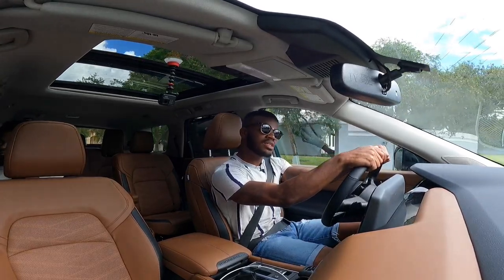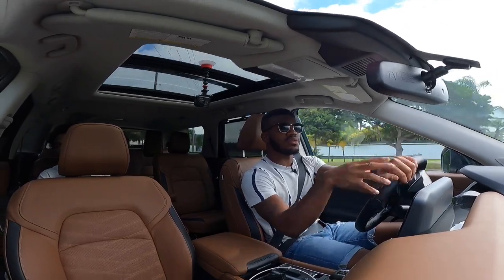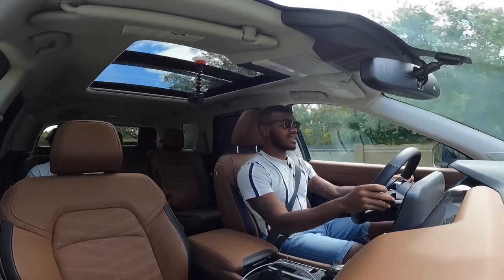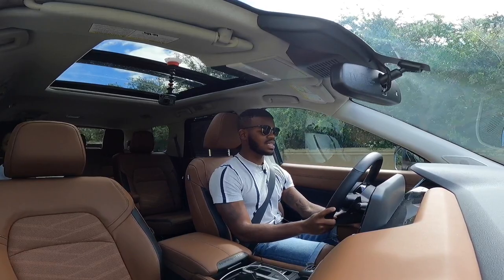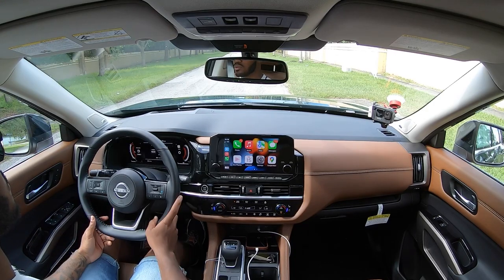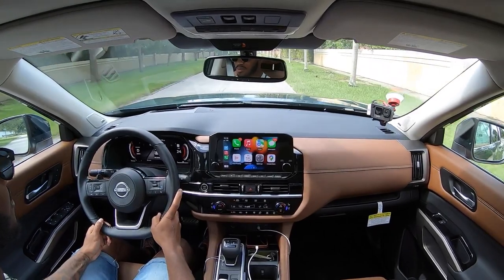But let's get right to the acceleration. Let's do a slight acceleration here. Let's go over some rough surfaces here. You can feel it just a little bit coming back into the cabin, but that's at a low speed. So of course, at a low speed, you're going to feel everything. And I like that Nissan gives you this power tilt and telescoping function here. There is a drive mode selector here, which I'm going to put into sport mode. Remember, this is front wheel drive, it's cutting power.